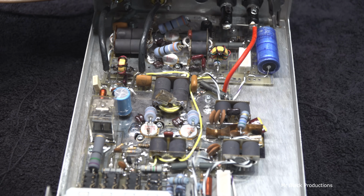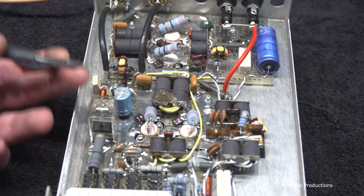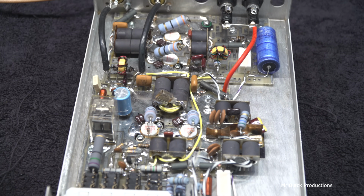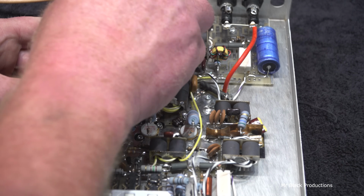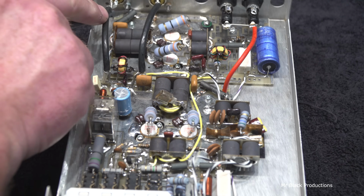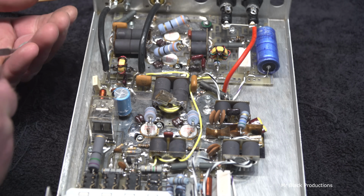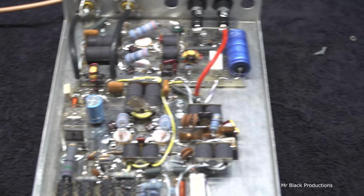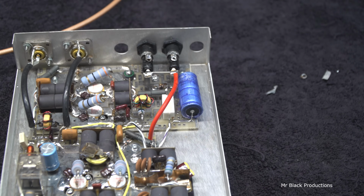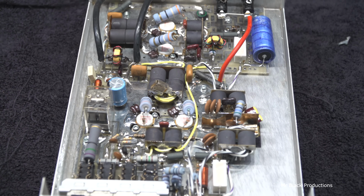I noticed this was kind of hanging out from underneath the board. This little washer. So I want to make sure to jiggle that out of there. We'll reach in here. I'll pull this out. It's more remnants of the cap. That thing looks really good. It cleaned up really well.